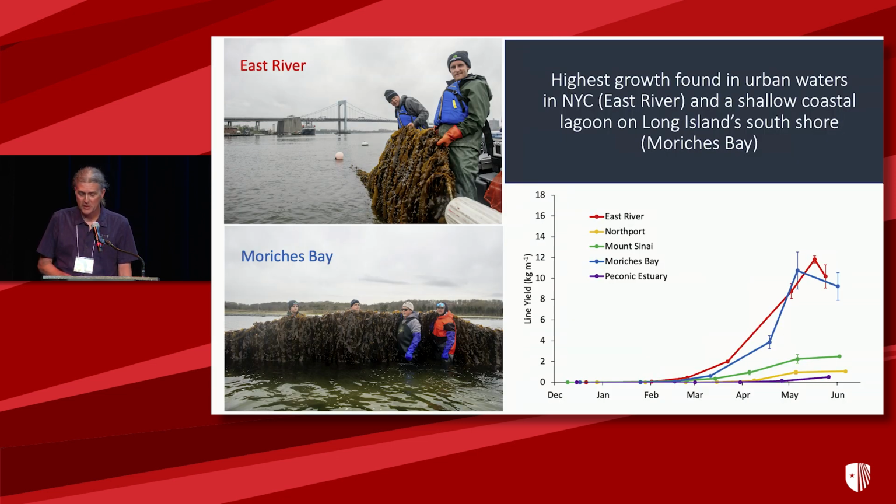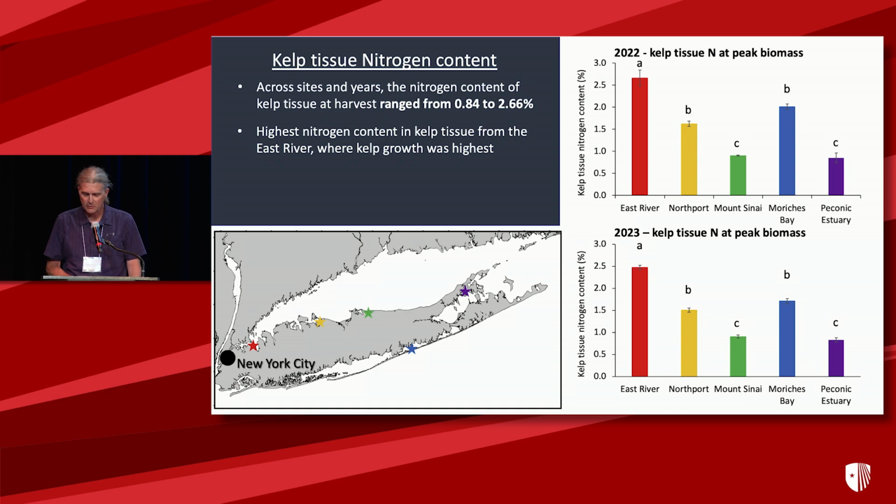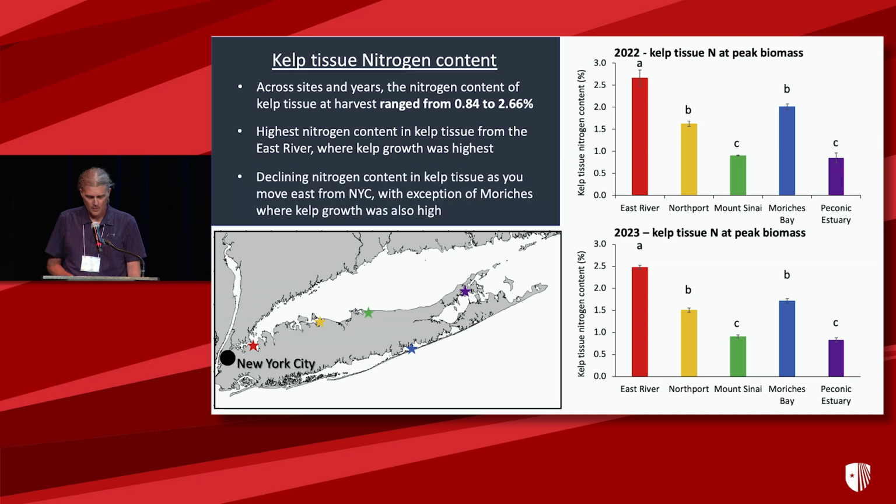And here's just a couple pictures to give you a visual of the amount of biomass produced along single lines at the highest growth sites in the East River and Mauritius Bay. Now, when we compare the nitrogen content in the kelp tissue at peak biomass, we found a 3-fold range across sites in both years, from about 0.8 to 2.7% nitrogen in the kelp tissue. In each year, the highest nitrogen content was found in kelp tissue from the East River, where kelp growth was also highest. And in each year, we also saw declining nitrogen content in kelp tissue as you move east from New York City, with the exception of Mauritius Bay, where kelp growth was also very high.